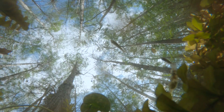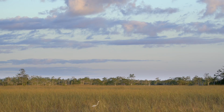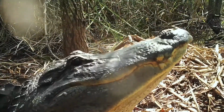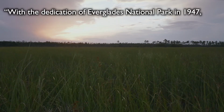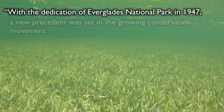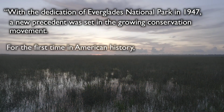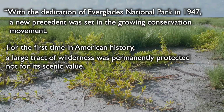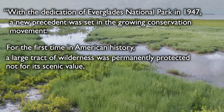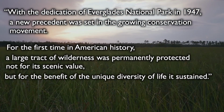When it was founded, Everglades National Park did something that no other park had ever done before. The National Park Service writes, "With the dedication of Everglades National Park in 1947, a new precedent was set in the growing conservation movement. For the first time in American history, a large tract of wilderness was permanently protected, not for its scenic value, but for the benefit of the unique diversity of life it sustained."